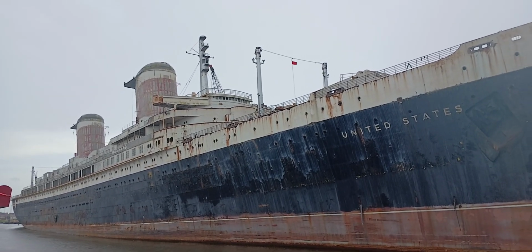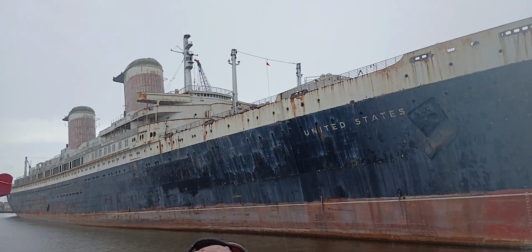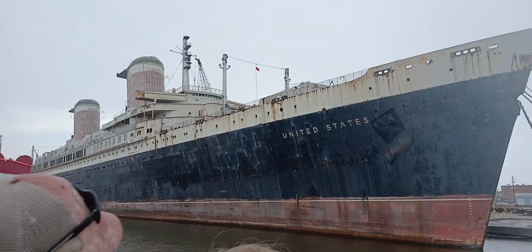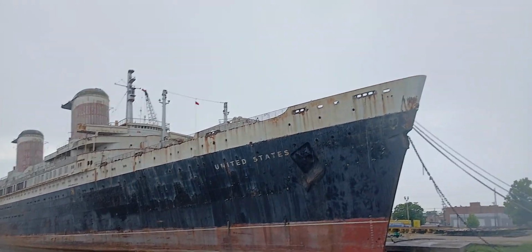That starboard anchor is somewhere in the Sea of Marmara off Turkey. Sea of Navarro. Marmara. But I would think someone would have retrieved it by now. If they get an idea, they'll drag for them.